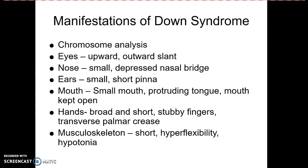So what do you see in Down syndrome? Well, we're going to do chromosomal analysis and find that trisomy. But they have a typical look to them. The eyes have an outward slant. The nose is really small with a depressed bridge. The ears are small and very low set. The mouth is small and the tongue is big, so they tend to have their mouth open all the time.